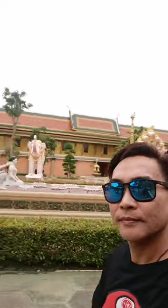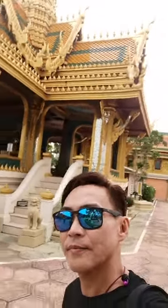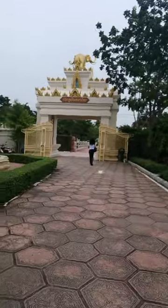Diba nice kaya nga temple guys, it's very gold. So this is the palace, Golden Palace. And a little temple here. So ancient. I love it. So there's the Buddha at the center. And of course, we are surrounded by lots of temples.